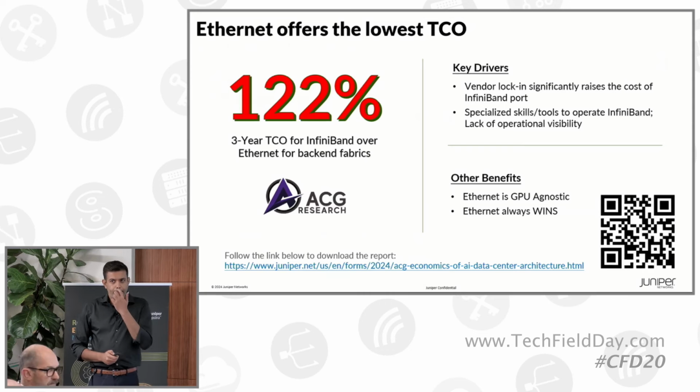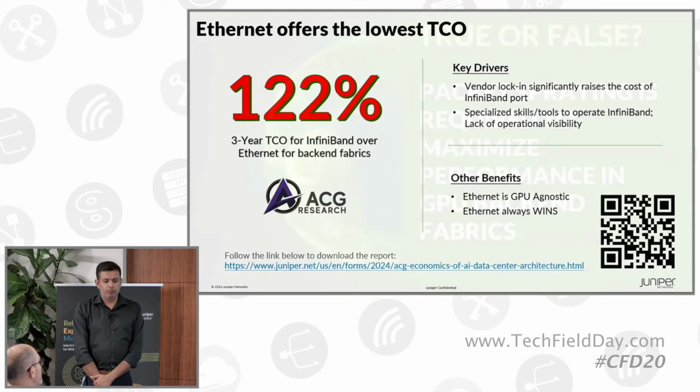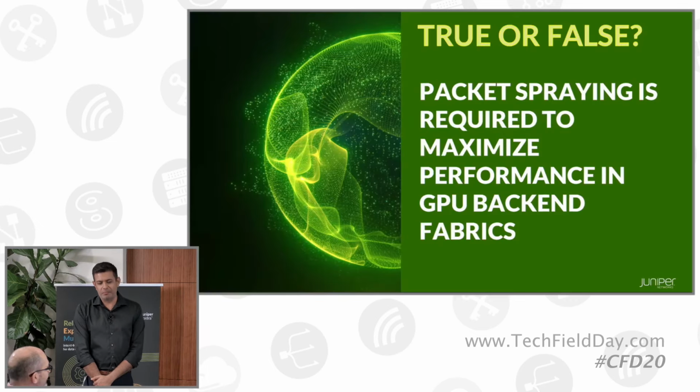Praful, where do smart NICs and things of that nature fit into this? I mean, let me try to cover it in the next myth busting, and I'll touch upon it a little bit.